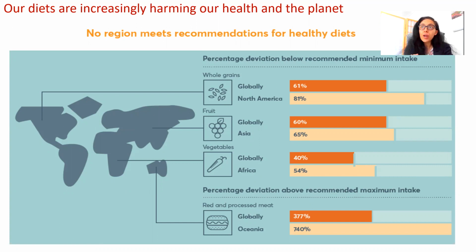Oceania regions are, for example, Samoa, Tonga, all of these Pacific Islander regions. So I hope this makes sense. So what is the take-home message, the conclusion? No region is meeting the recommendations for a healthy diet.